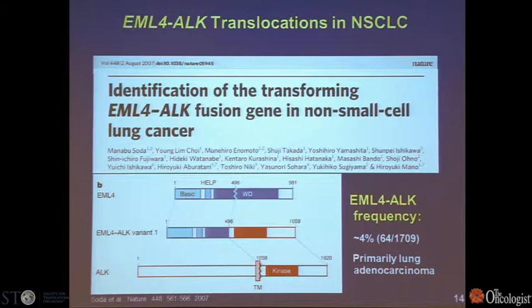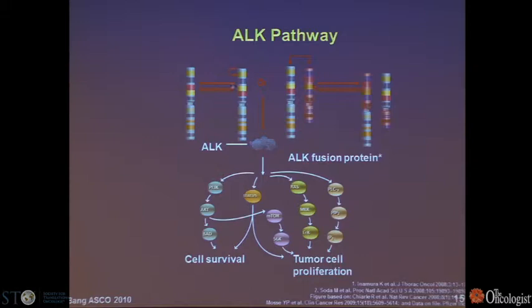The second gene that has been detected is the EML4-ALK rearrangement. This was first detected in 2007, so there's been a relatively rapid time course from detection to a therapeutic intervention. It's estimated that this is around 4% of all lung adenocarcinomas. What happens is that there's either an inversion or a translocation that leads to an ALK fusion protein, and this leads to cell survival, tumor cell proliferation, and activation of a number of pathways.